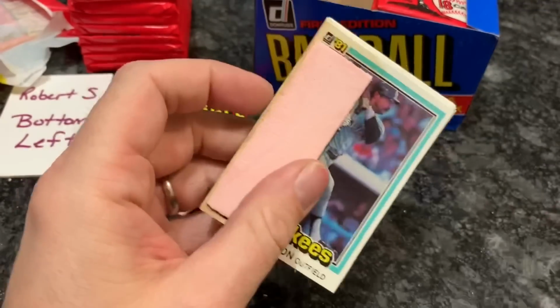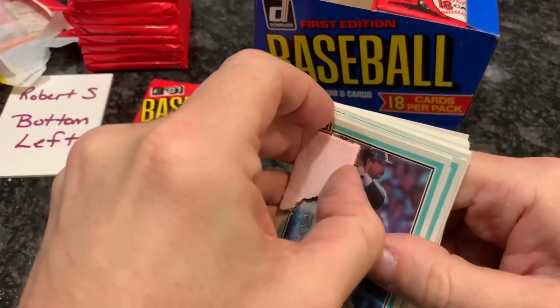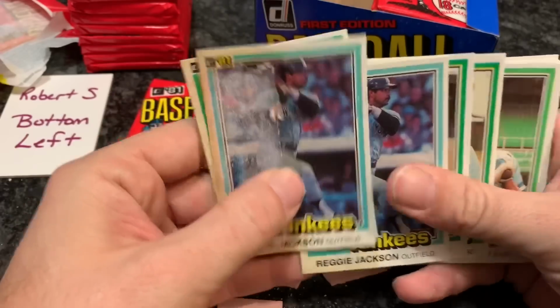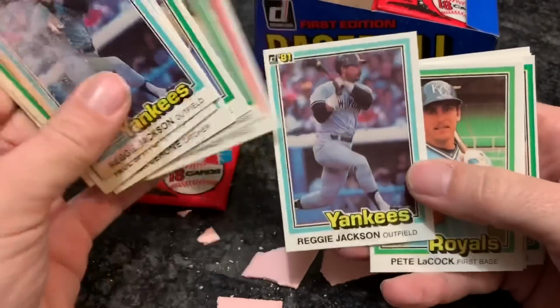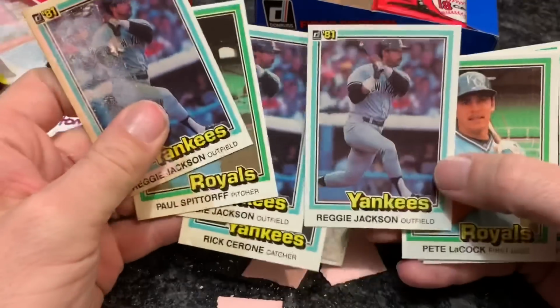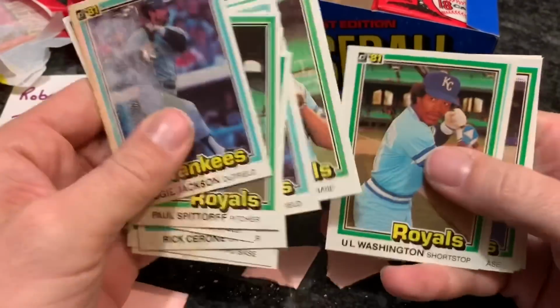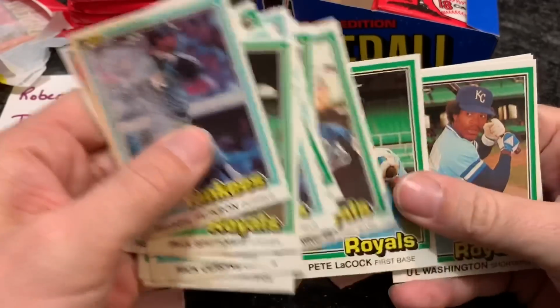This will be the last box I ever buy of 1981. There's a nice Reggie Jackson with a huge gum stain on it. And another one with a slight gum stain on it. And a George Brett. Frank White had a nice long career. Another Reggie Jackson. So what do we get? Three Reggie Jacksons in the same pack. Like, what are you doing, Donruss? They definitely were working out some problems with their system there in 1981.